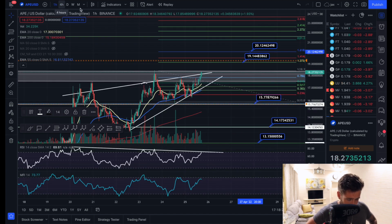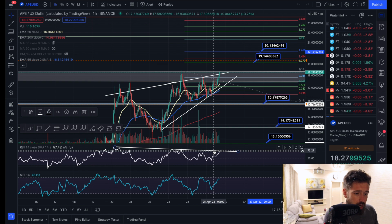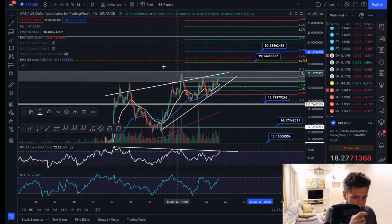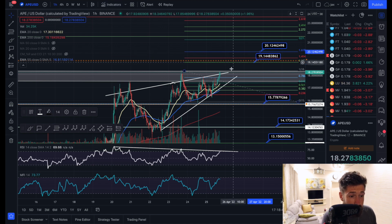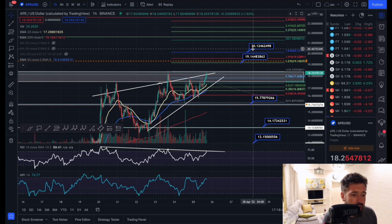As well as if we look on the 1 hour time frame, you can see here we've been making higher highs. Well, we've been making consecutively lower highs on the RSI, as well as on the money flow, which is an early sign that the bulls are running out of strength. But of course, we can continue to push up. So your levels of resistance: 19.14, the 1.272, and the 1.618, which is coming in at 20.12.